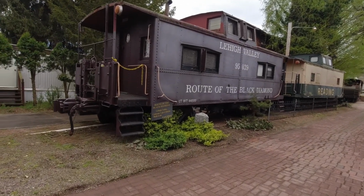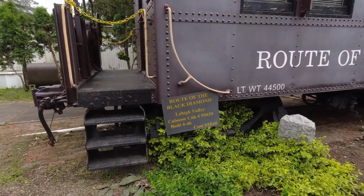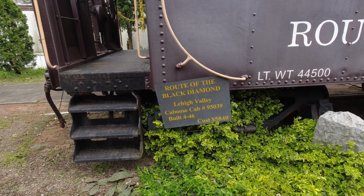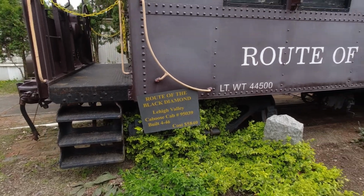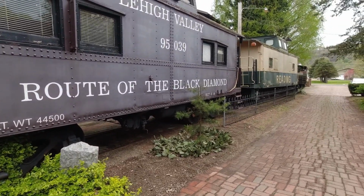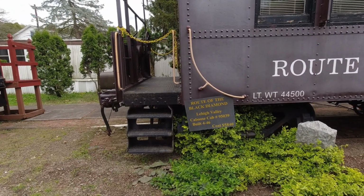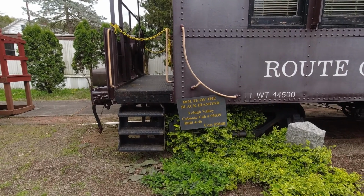Oh, look at this. This is neat. Route of the Black Diamond, Lehigh Valley Caboose, car number 95039, built 4 of 46 and cost $5,840. That's neat. Even though it says built 6 of 44 on it, this one says 46. It looks like it's backwards.